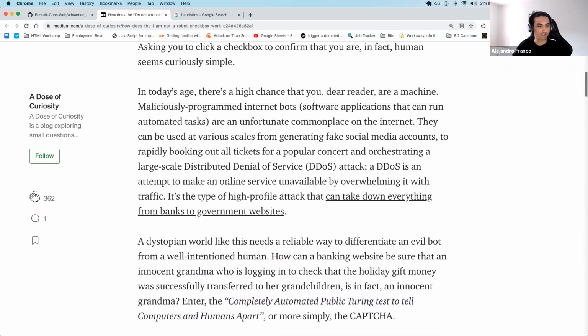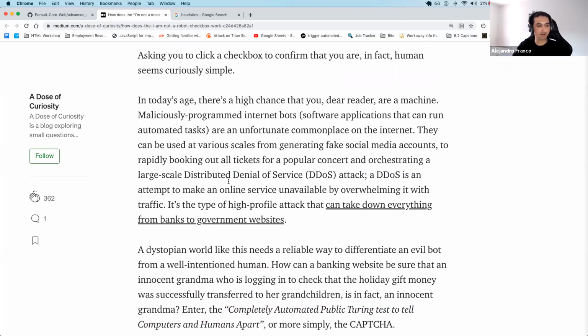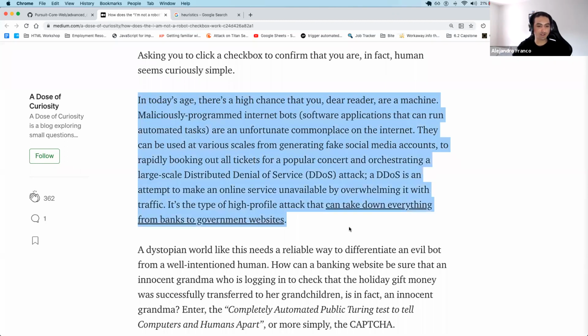Cool. Another thing that this made me think about. Yeah, let's take some time to read this passage here.